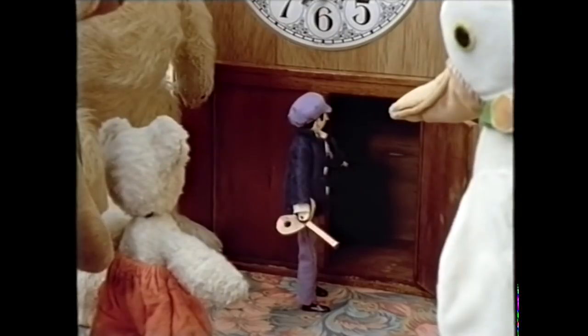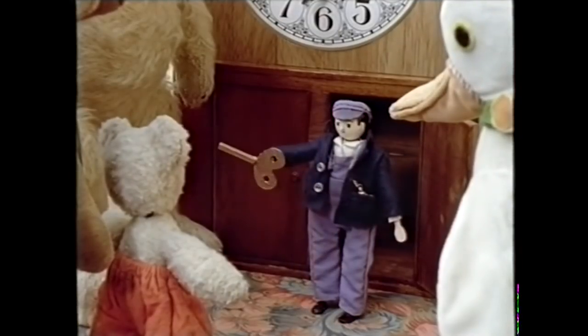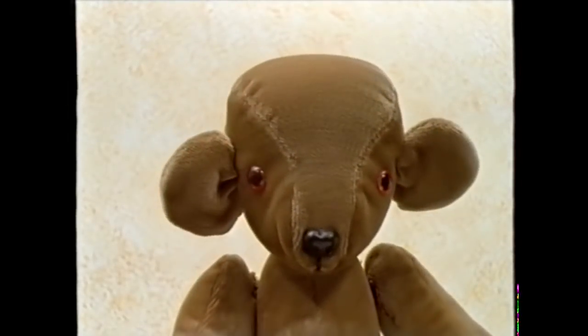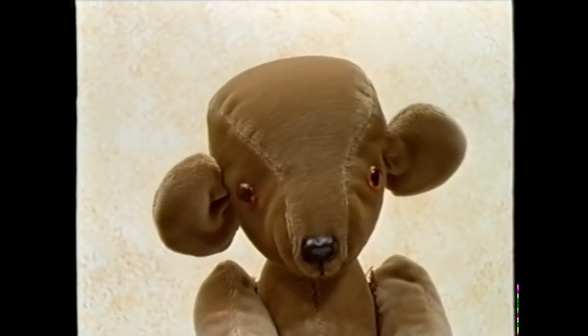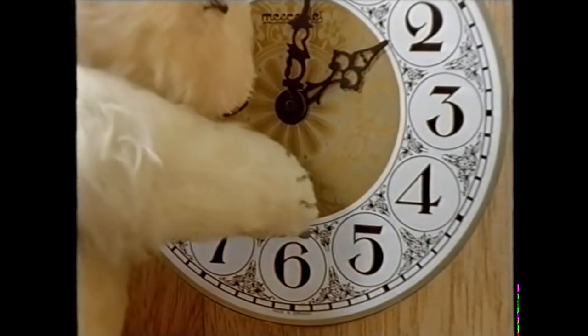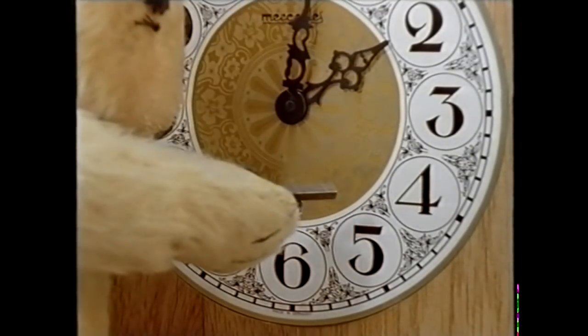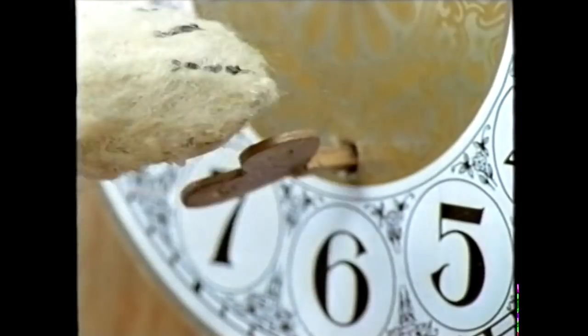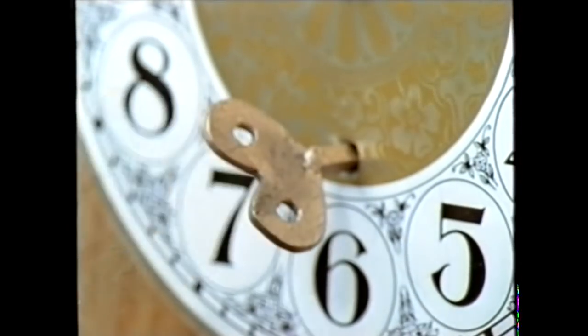"It's kept in here, and I was just about to wind the clock when the door shut and I couldn't get out." "I am sorry, Mr. Doll," said Bramble. "We were so busy trying to mend the clock, we didn't hear you." Very carefully, Old Bear twisted the clockwork mouse key and pulled it out. Then he put in Mr. Doll's big key and turned it 1, 2, 3 times.